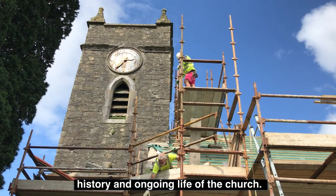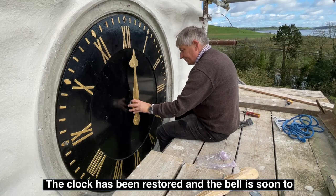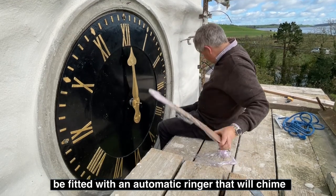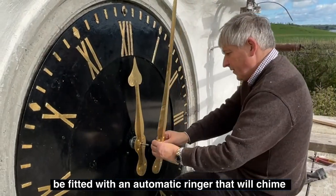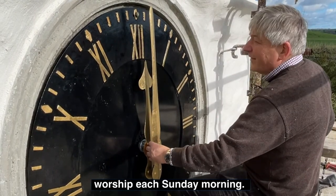The clock has been restored and the bell is soon to be fitted with an automatic ringer that will chime out the daylight hours and also call everyone to worship each Sunday morning.